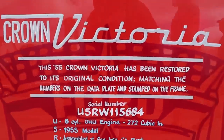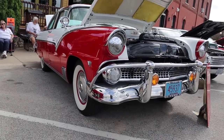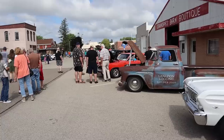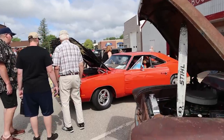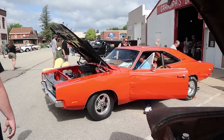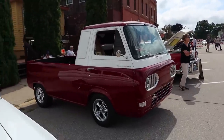Can you read that? Am I close enough? There you go. Something smells really good all of a sudden. Just fired up that Charger again over here. Somebody says, I don't think that's stock. He's joking, of course, but that was a good one.